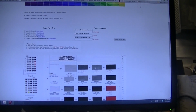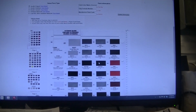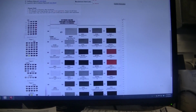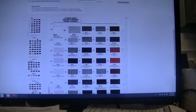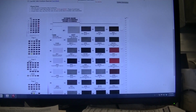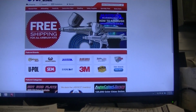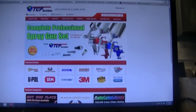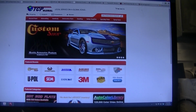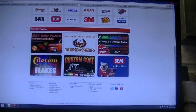So I ordered a gallon of it from TCP Global, and that was probably going to be the most expensive part of the paint job. It was $250 with a gallon of quick thinner. I could have gotten a quart, but I went ahead and bought a full gallon because I'm going to probably paint more on the car than I originally planned once I start determining what it is. TCP Global does have a pretty easy way to order your stuff. They're not always the least expensive on things such as primers and body stuff. You can usually buy that somewhere cheaper, but the paint I found is really good quality and shoots very nice.